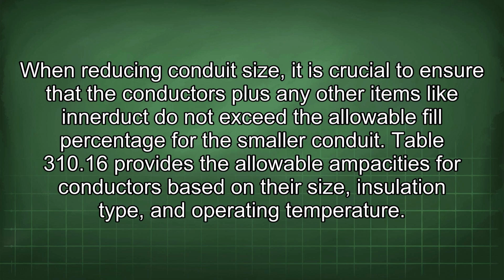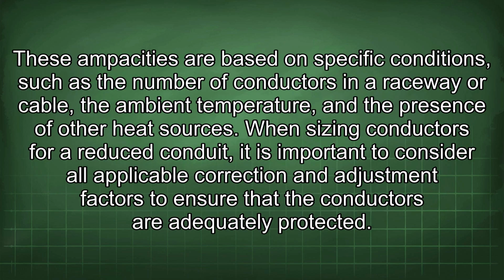Table 310.16 provides the allowable ampacities for conductors based on their size, insulation type, and operating temperature. These ampacities are based on specific conditions such as the number of conductors in a raceway or cable, the ambient temperature, and the presence of other heat sources. When sizing conductors for a reduced conduit, it is important to consider all applicable correction and adjustment factors to ensure that the conductors are adequately protected.